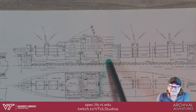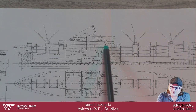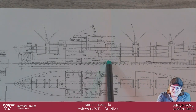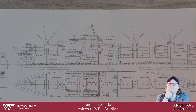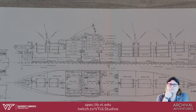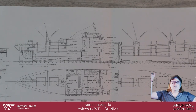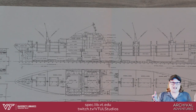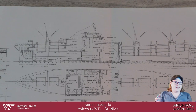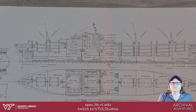Interestingly, I like this side view because it shows the reactor space and that the reactor area actually goes from the keel of the ship all the way up through A deck. That's how big the reactor is. It takes an entire segment. The entirety of one of the 11 segments and goes from the keel of the ship all the way to the top. It's big.